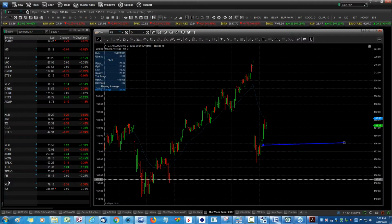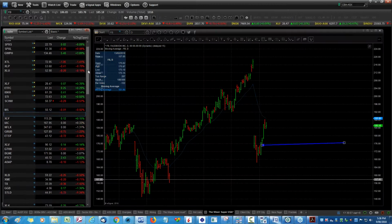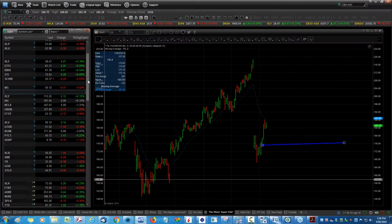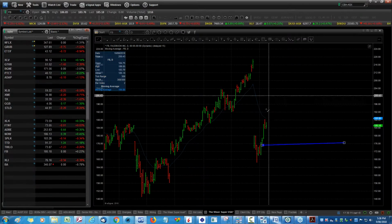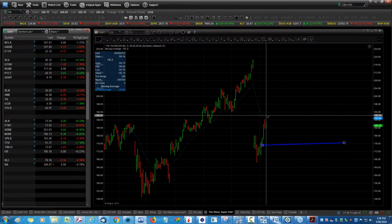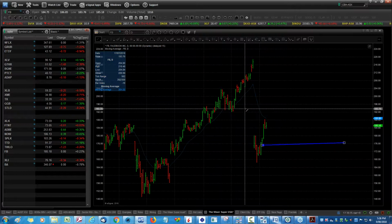So I don't want to get any more exposure to tech, but I definitely will increase my exposure to healthcare, and I will increase my exposure to consumer staples, which I cannot tell you right now what I've got because I've forgotten, and I don't think I put it on this screen. Probably the area of trading that I would go for is tech. Keep focused in on tech and keep focused in on healthcare. 2 really, really interesting areas.